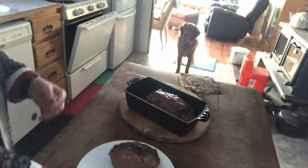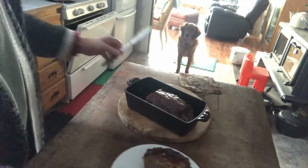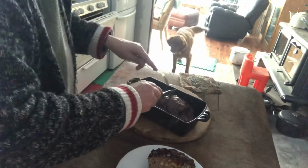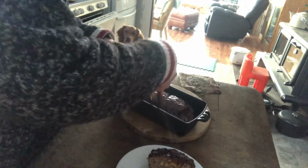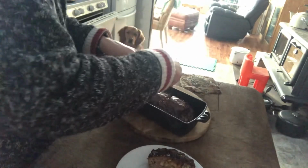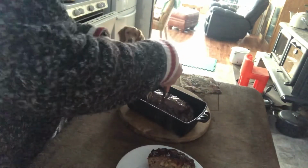Oh, that is beautiful. Take another piece out. That one was right along the edge there.